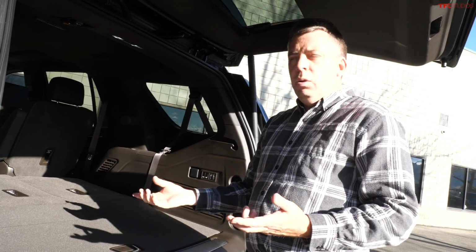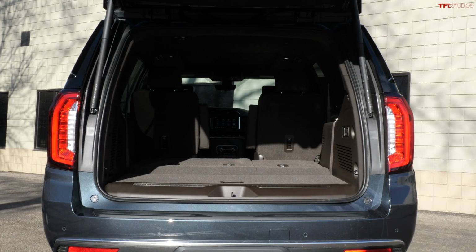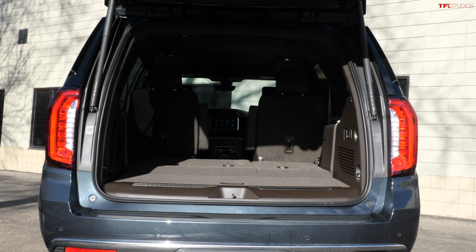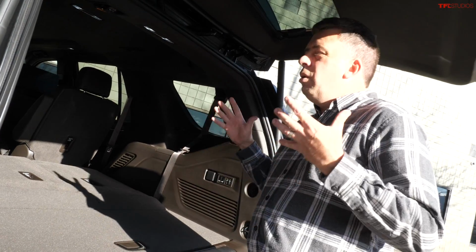I don't think you really need an XL version of the Yukon. I think for most people this will be just fine, but of course if you have a large family, maybe the XL version might work for you better, but I think this is all you would need.